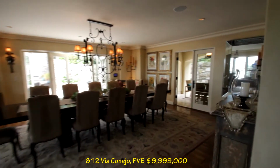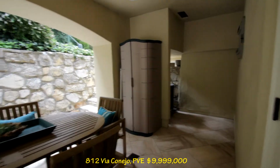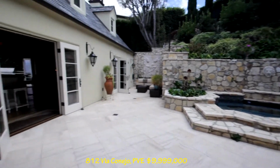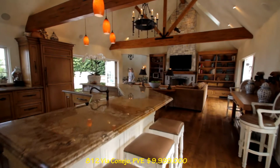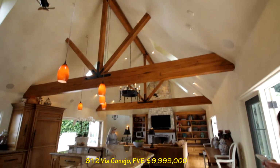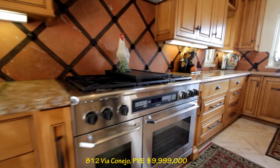Oh, the dining room. Wow. Nice little outdoor space here. Beautiful, the floors are absolutely gorgeous. And this is an exceptional room. Isn't it? Wow. Just really, really amazing. Don't see this very often. Cabinetry, beautiful tongue and groove, maple lined. Nice big stove, very nice.